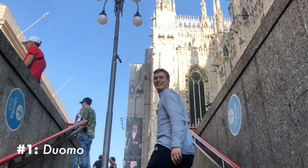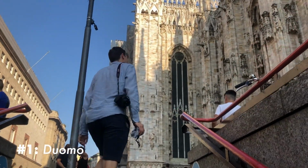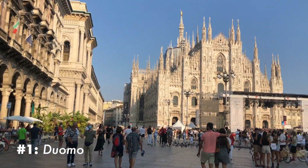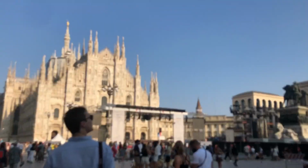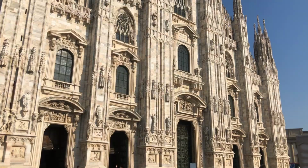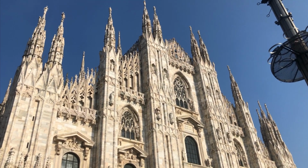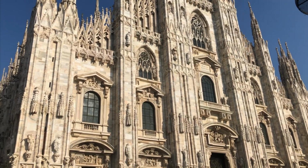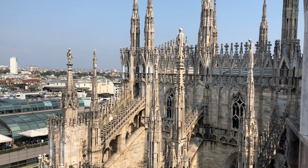Hey guys, we have a jam-packed itinerary for you, but we are starting it off with a hit, which is the Duomo in the center of Milan. This is actually the second largest church in Europe, right after St. Peter's in the Vatican, and the fourth largest in the world. It is so impressively large. Just take a view from the outside square, and you can really get a feeling for how massive this is. After that, we recommend going up to the terraces.